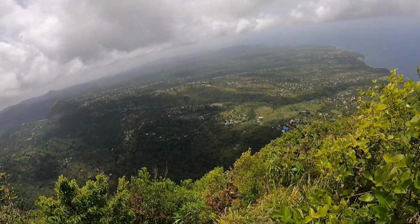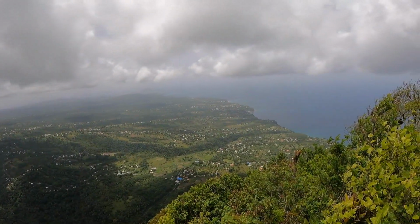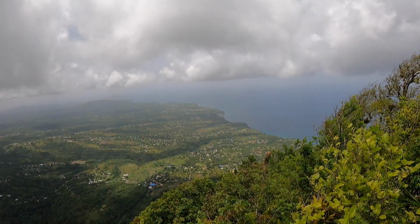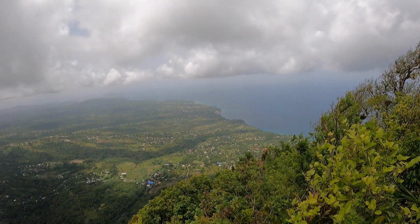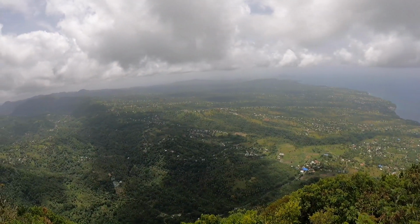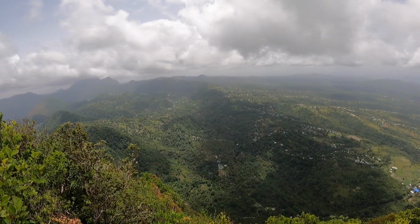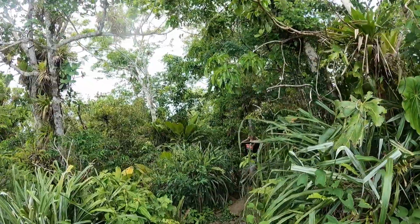So this is it. They say this is the best lookout at the top of Gros Piton. And it sure is. We are dead west, 2,691 feet up, and I'm facing south, going that direction. It is just an incredible view on top of Gros Piton. If you've never been to the Pitons in St. Lucia, I would highly recommend it. All right, we are now going to descend out of Gros Piton and head back down the mountain.